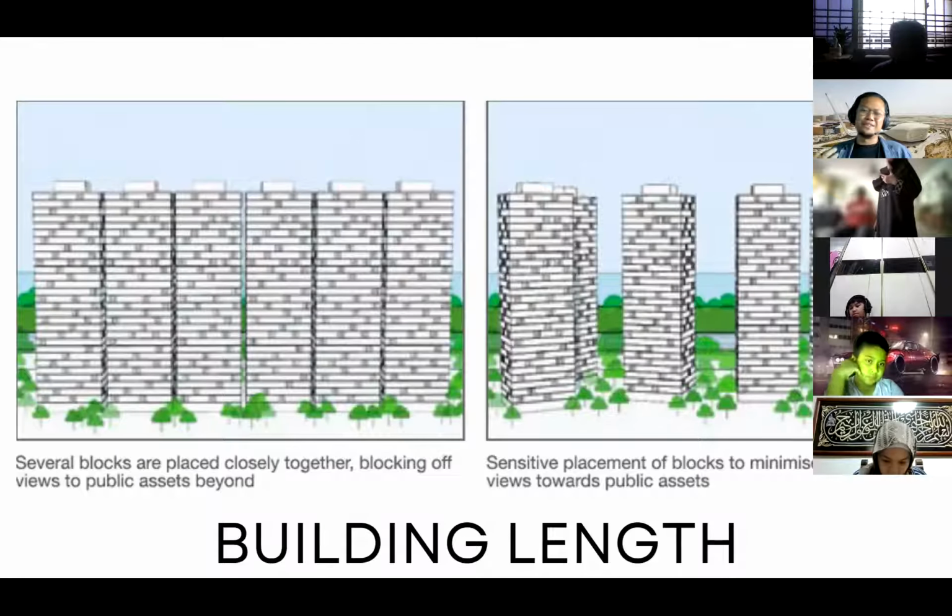So that's why, and also from the urban point of view, let's say you are driving along the road and you see this huge wall of buildings. This is going to be unpleasant. And while you're driving, you also cannot see the sea beyond. So that's why URA said, no, you cannot be like that.